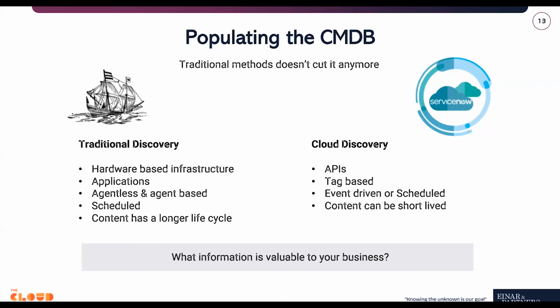Okay, the next part was the populating of the CMDB. I split this up into two categories, the traditional discovery and cloud discovery. Traditional discovery, as Alex mentioned, is for the traditional hardware, servers, switches, and so on. ServiceNow itself provides tools for that. There's ServiceNow Discovery, and it also supports other third-party discovery tools, and then you just populate the CMDB in ServiceNow with it.